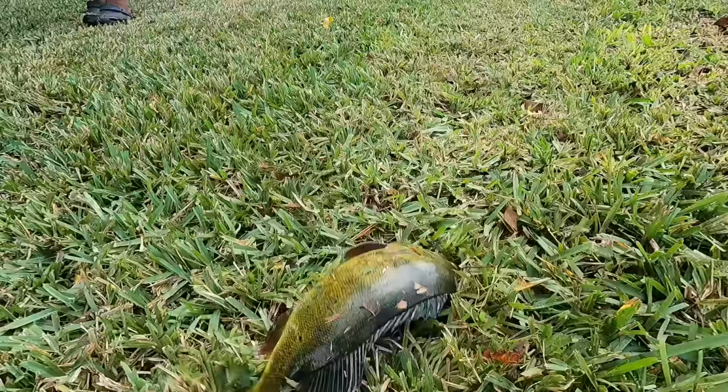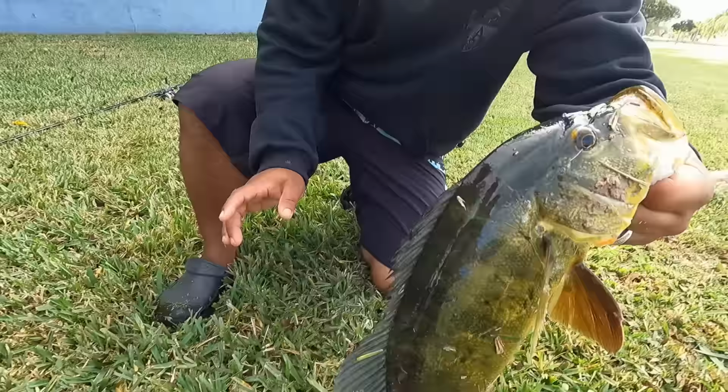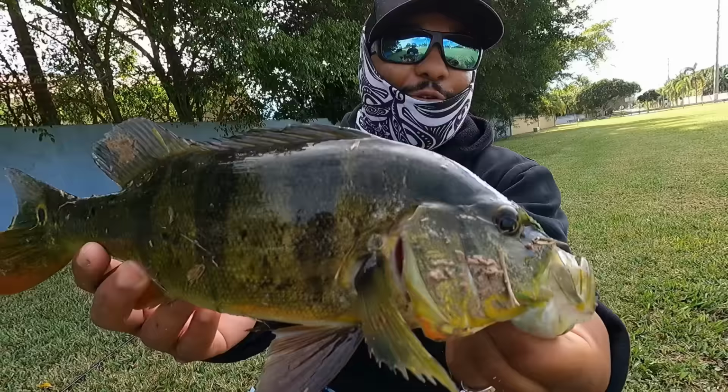Out of the sewer. And then, oh my gosh. Oh, the hook came off that easy. We got a peacock out of the sewer. You heard him thrashing and crashing in there. Wow. And this is a little guy, so imagine if we hooked on a bigger one. We just started the day.